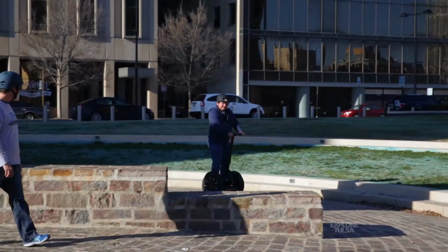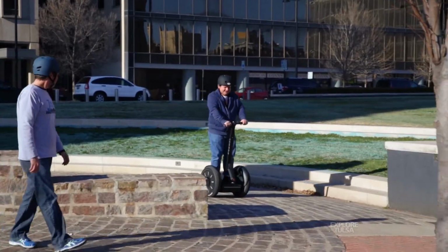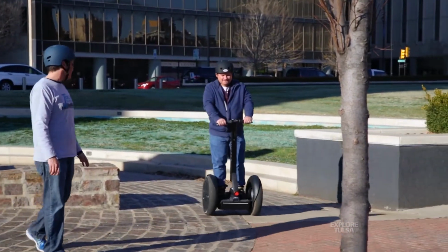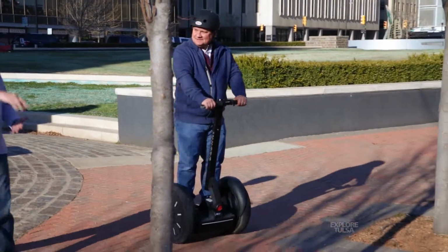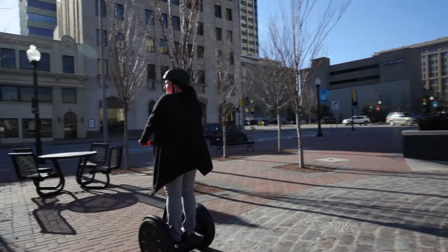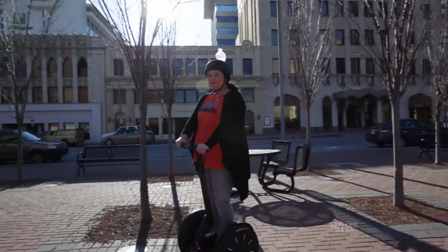So far, we've had all ages. Our minimum age is 12 years old. Anyone younger than that, we would have them just ride in the park, a secure area. But we have people all the way up to, I had my granddad on it, and he's almost 90 years old. So anybody, if you can walk, if you can balance, then you can ride a Segway. They are a balancing machine, so if you do have any foot problems or any balancing problems, I would strongly suggest not riding one or owning one.